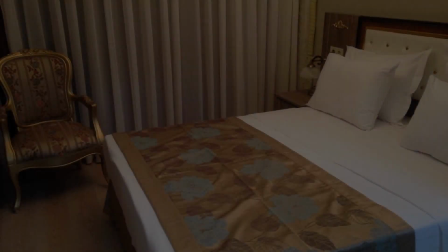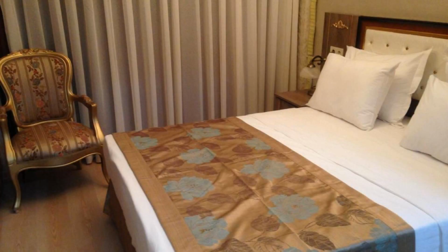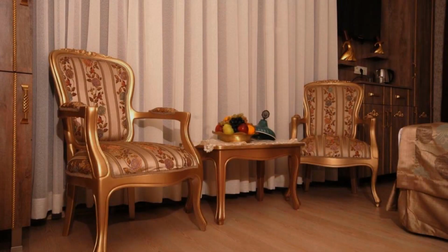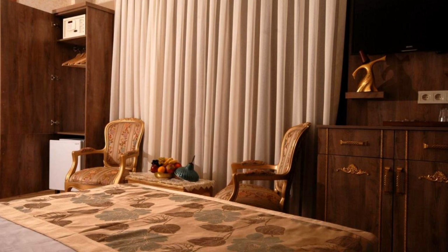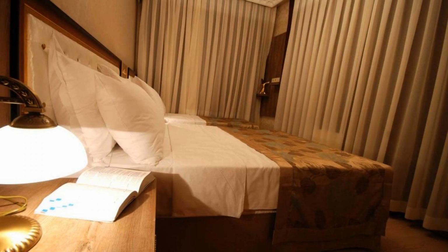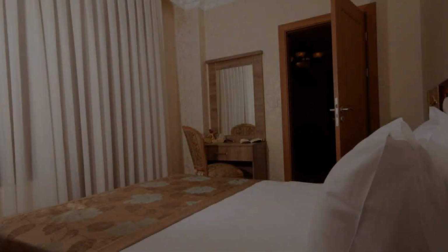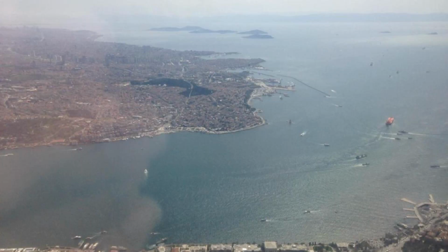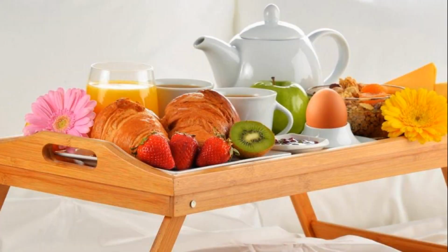The check-in time of this hotel is 1 p.m. and the check-out time is 11 a.m. Pets are not allowed in this hotel. The hotel accepts major credit cards and reserves the right to temporarily hold an amount prior to arrival. Guests are required to show a photo ID and credit card at check-in.